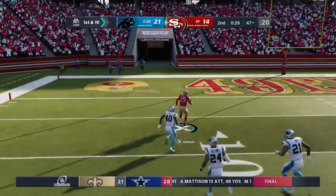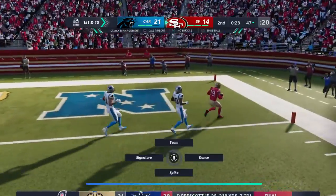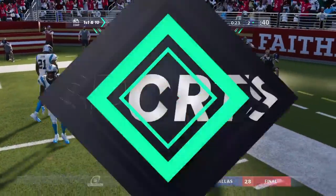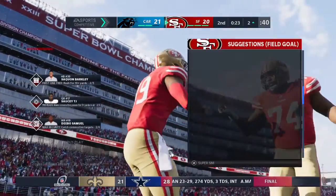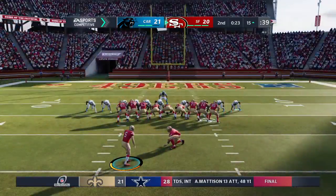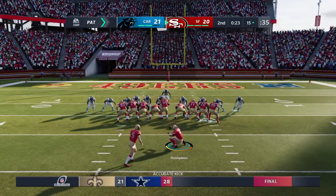No. And he's free going down the left side. It's a foot race. Touchdown, 49ers. Deebo Samuel, 2 catches, 2 touchdowns here so far. And the 49ers are within an extra point of tying this thing up.